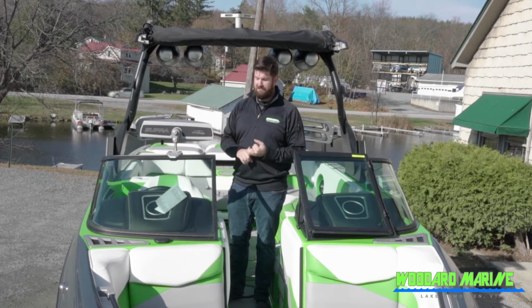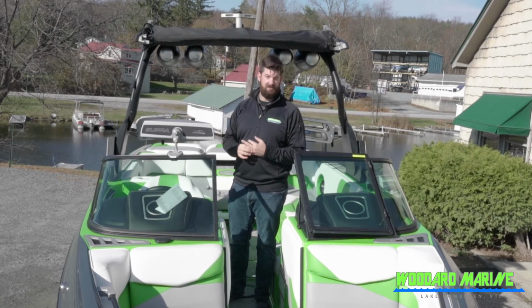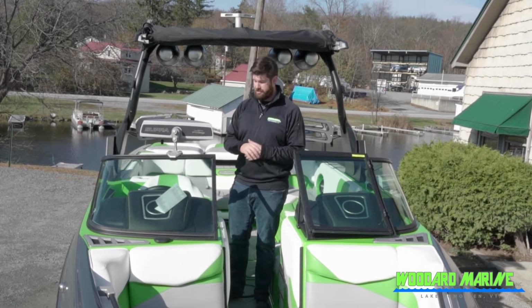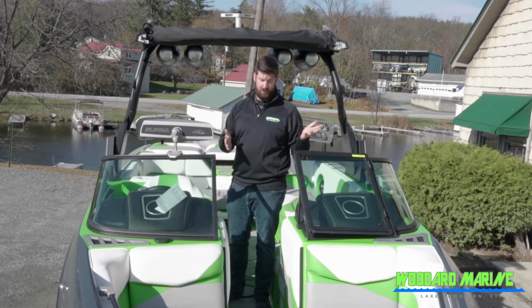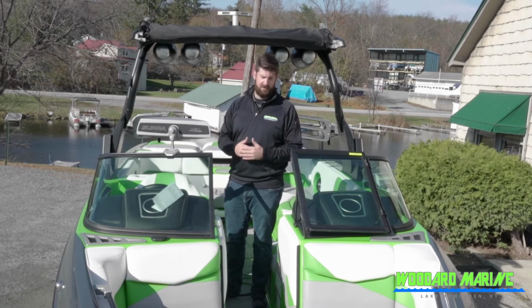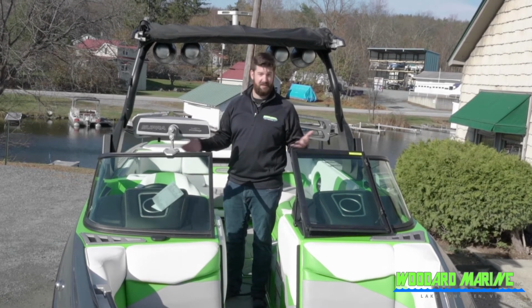This boat does have factory warranty on the engine until 2024. So you are getting some extra warranty with this boat, which is nice. The boat was purchased and serviced at Woodard Marine its entire life. The owner's just getting a new 2021, so obviously loves the boat.